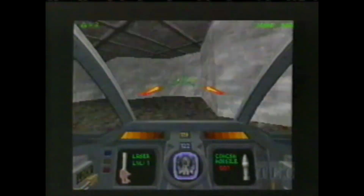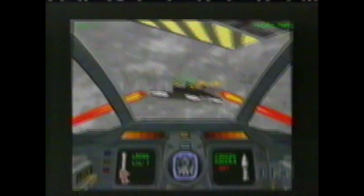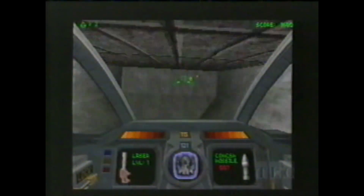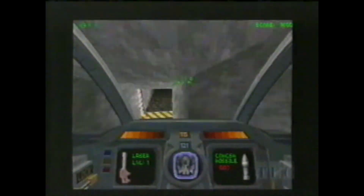If you like Doom, you'll probably also like Descent. Descent is another really popular 3D first-person game. This one takes place in the future as well.